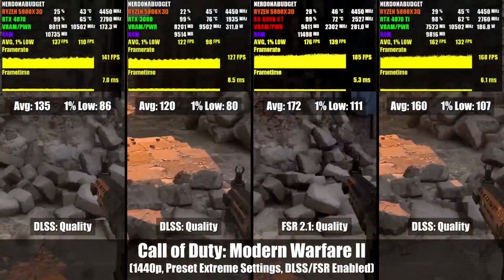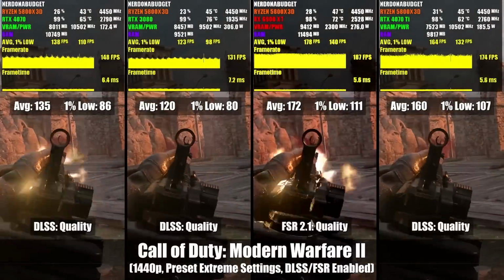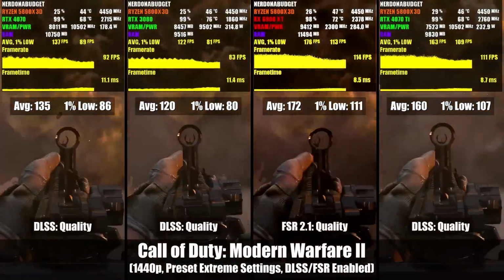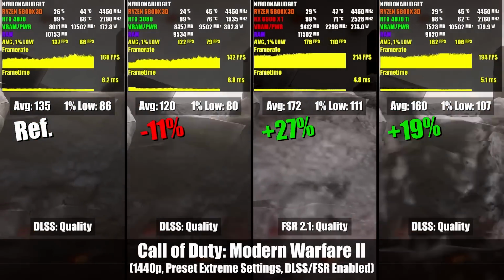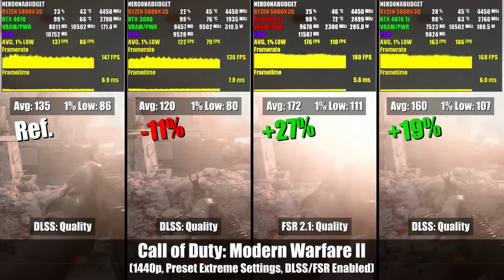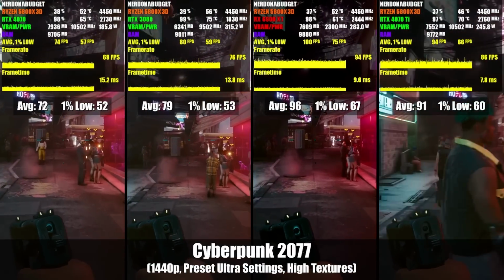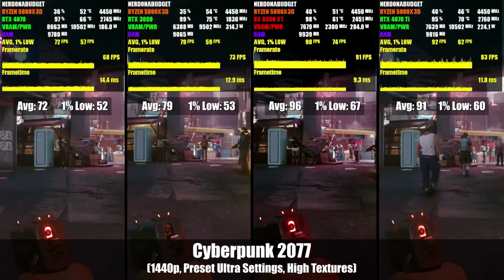With DLSS and FSR enabled at quality setting for the respective cards, we do see all the performance numbers get a pretty nice uplift well into the high refresh rate territory. And here the 4070 pulls further away from the 3080, and it actually slightly closes the gap between it and the 4070 Ti. As we continue through the benchmarks, we see this back and forth ongoing battle between the 4070 and 3080, and it doesn't stop at Cyberpunk.